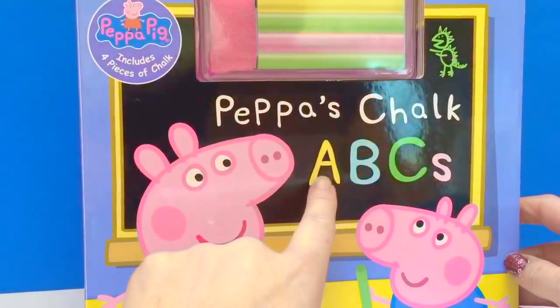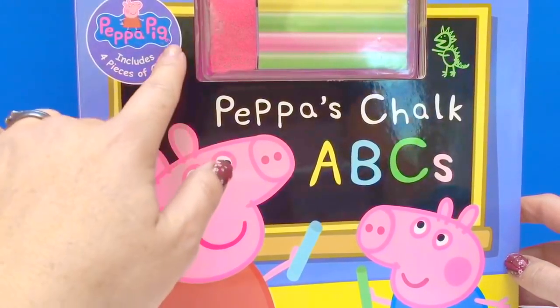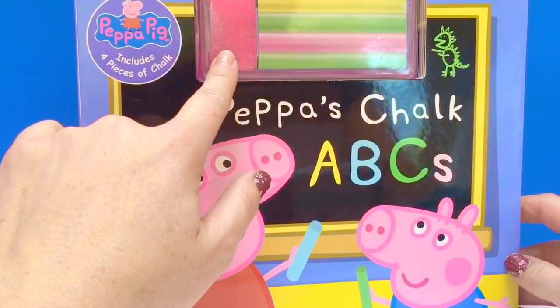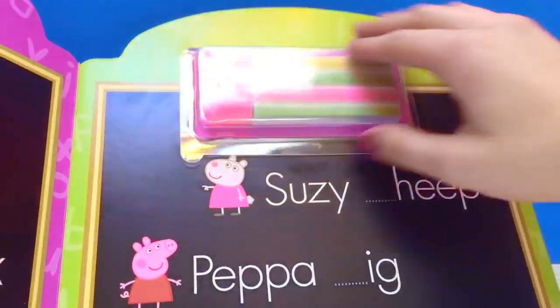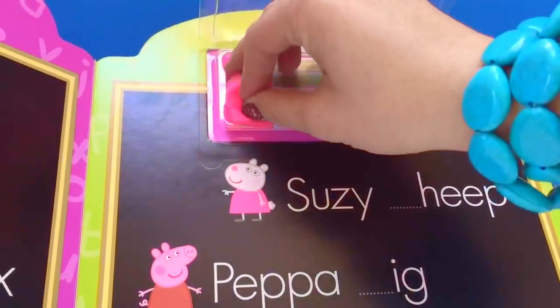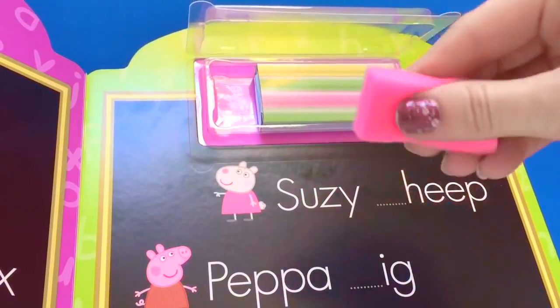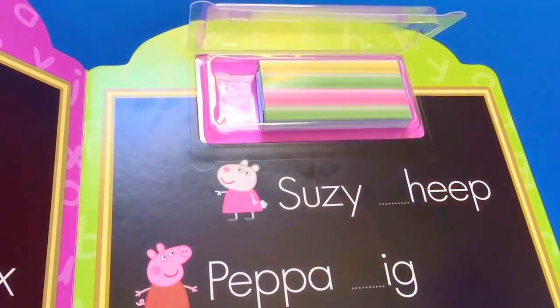Peppa's chalk ABCs book, which includes four pieces of chalk, which are in this box, and there's also a little pink sponge to clean the chalk off. So let's go to the back of the book and open up our chalk. So you just open up this little compartment, and inside is a soft pink sponge, pink like Peppa, and you just get it wet, and then you'll rub the letter off when you want to erase it.